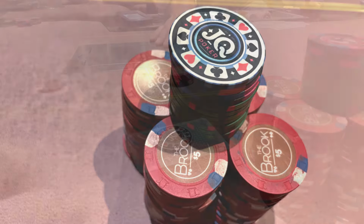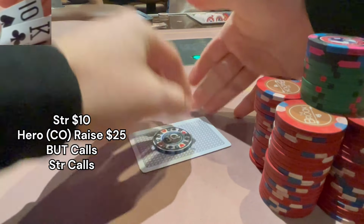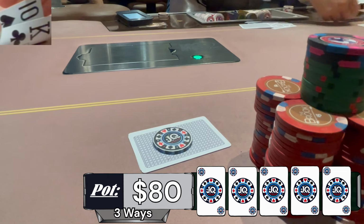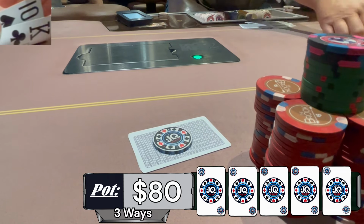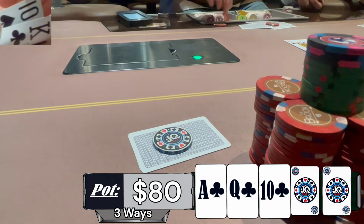We're gonna pick this next hand up in progress. We have king 10 offsuit in the cutoff. There's a $10 straddle on. We raise it up to 25. The button calls, as does the straddler. We go 3 ways to a flop, which comes out ace queen 10, all clubs. We have a royal flush draw.